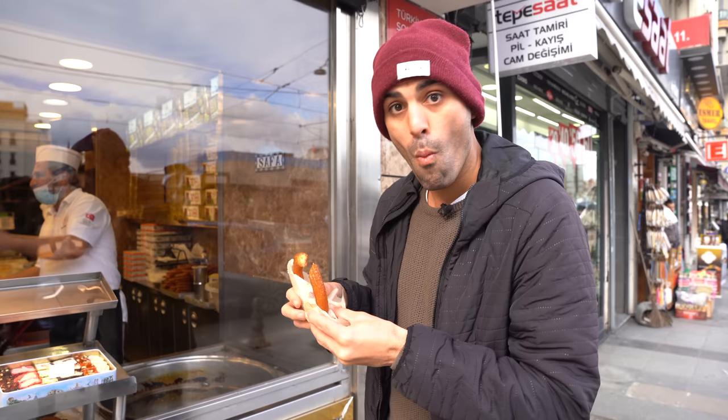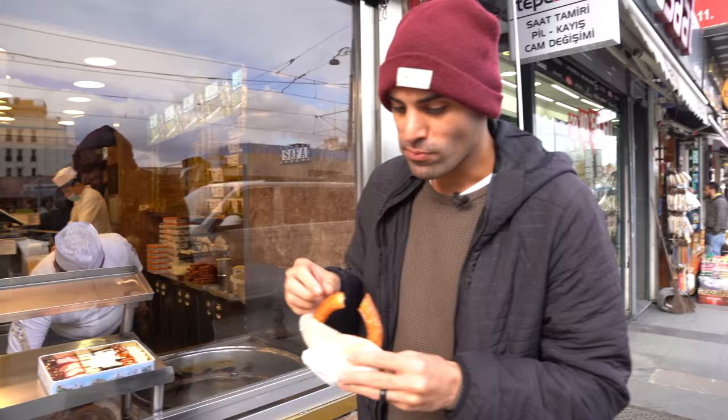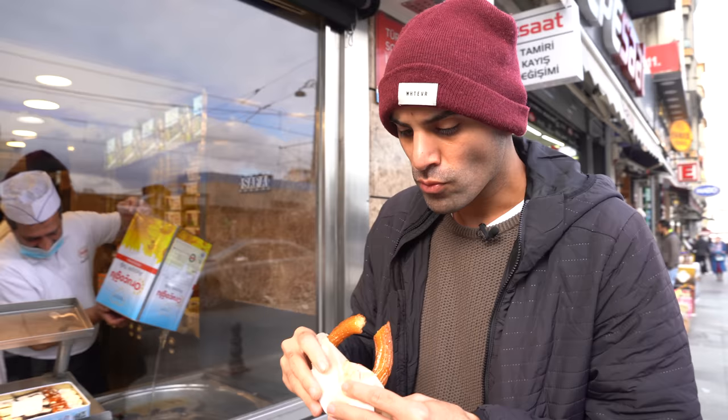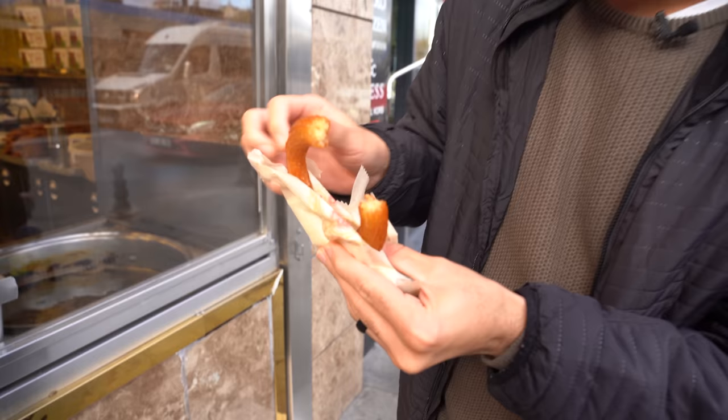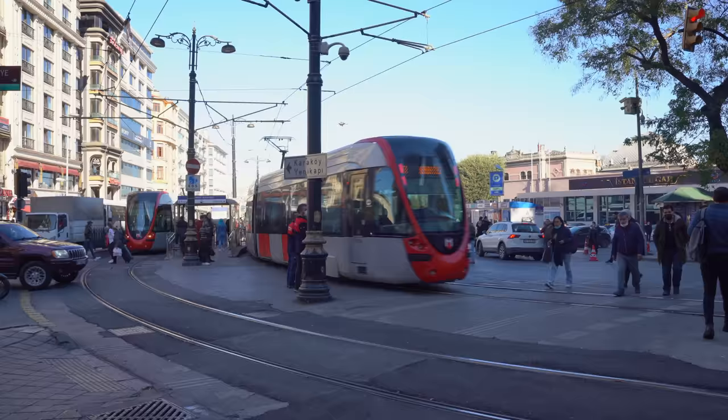Mmm. Oh. So good. So crispy. Super sugary, full of syrup. Okay, not too much. Oh, I like it. It's a snack, you cannot have many. Oh, nice. First time trying it. This is called halka tatlısı. Cool. Andiamo.